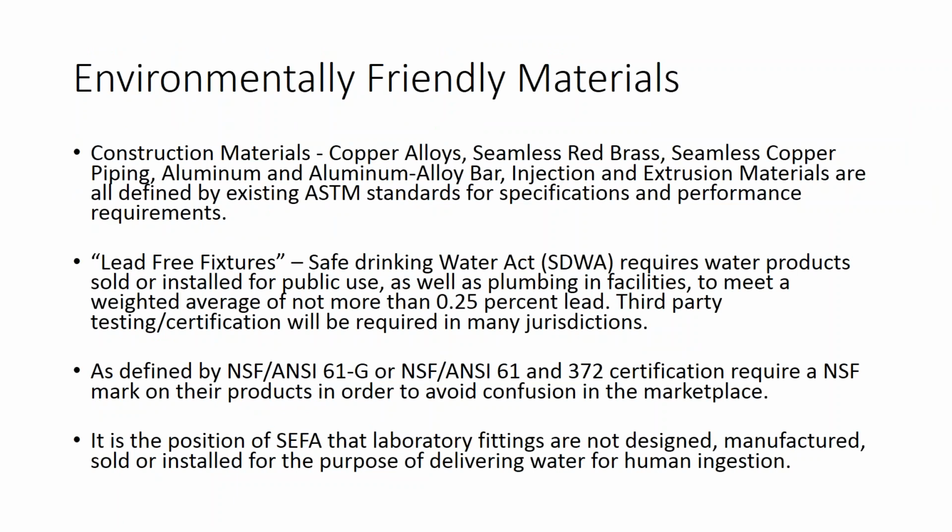Environmentally friendly materials. A lot of this is based on existing ASTM standards, as it requires the material types for copper alloys, red brass, seamless copper piping, aluminum alloys, injection, and extrusion materials as defined by ASTM standards, both for specifications and performance requirements.